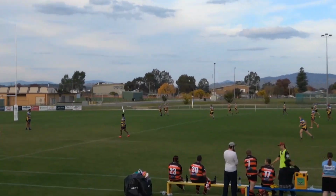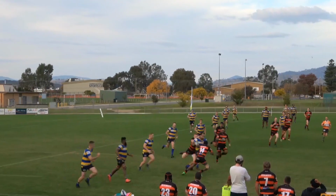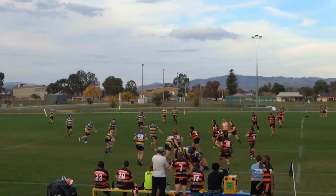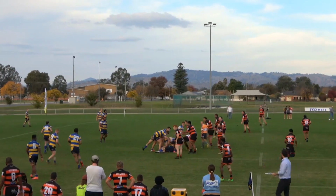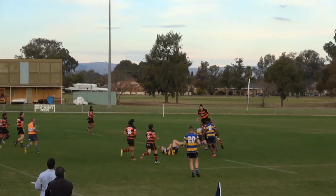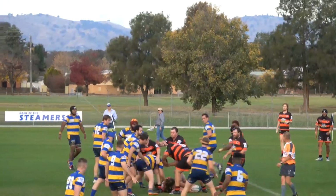Steamers play their structures. Rhino Sutherland calls that early, gets it in the 22, and he's going to run it. Links up with Zach Tipner nicely and gives him a bit of the goose step and taken about 35 metres out from Steamers' line. So good run. And a nice cheeky little kick there and tough bounce, but Tumut made a couple of tackles there, straight through the middle, spinning hit as he goes. Not a bad play, very good run.